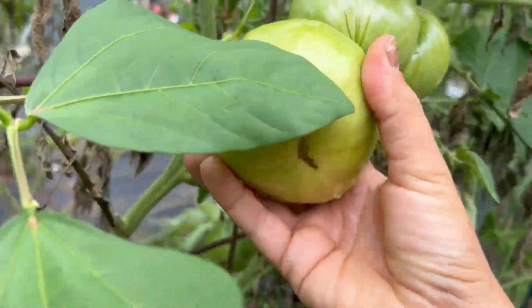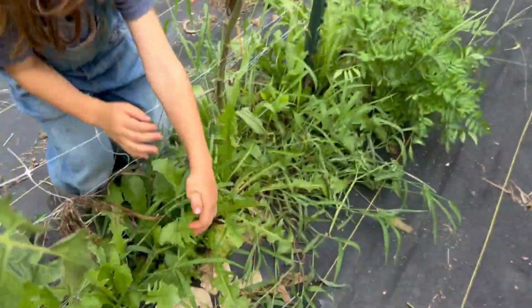Mommy. Yeah, do you want me to put another tomato in there? Here, there.